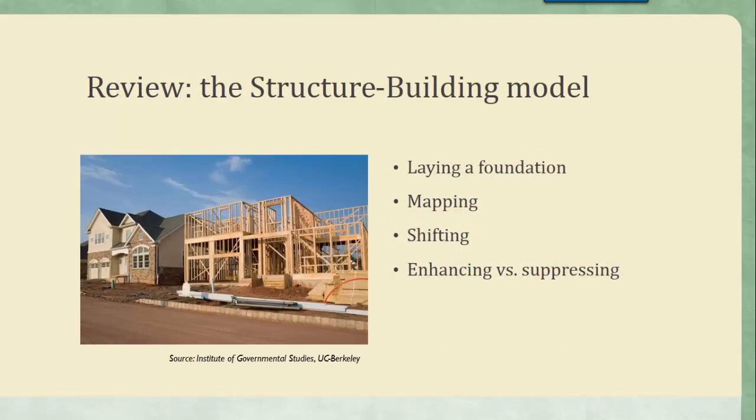So with that in mind, let's briefly review what we learned from our first reading comprehension model, the structure building model. Gernsbacher's structure building model was important for the way in which it conceptualizes the organization of incoming information. That when we encounter information for the first time, we lay a foundation upon which to store this new information. We learned that mapping is when we place that new information on top of the foundation.